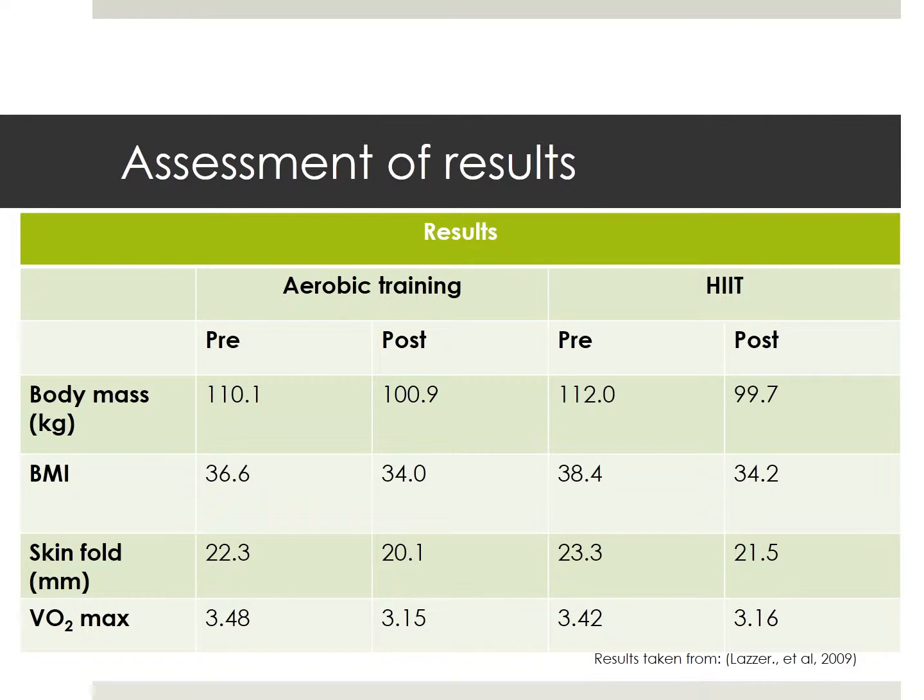Results indicate no significant differences occurred in body composition characteristics between the aerobic and HIIT individuals. Post-aerobic intervention results indicate body mass incurred a loss of 9.2 kilos. This influenced the BMI, decreasing it from 36.6 to 34. Although still considered obese, the individual was closer to attaining a healthier BMI than he was prior to training. After reassessment of skin folds, this individual also had an average decrease of 2.2 millimeters from his body, indicating there was a decrease in body fat percentage.